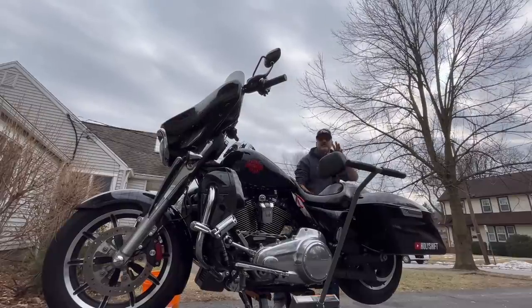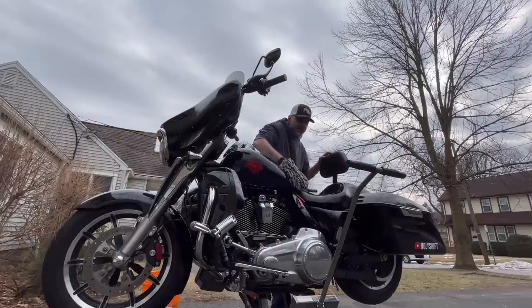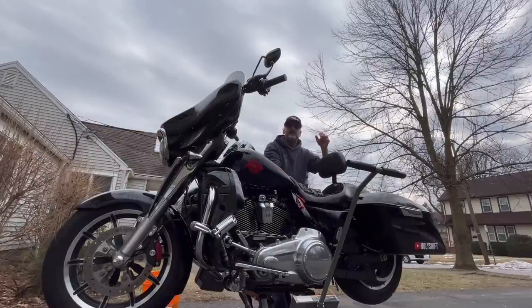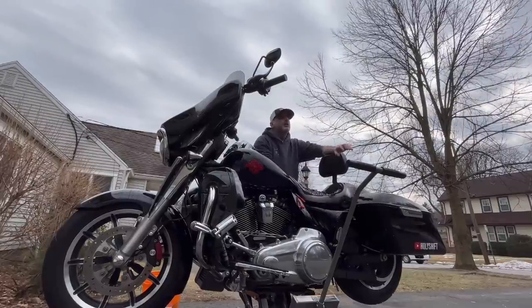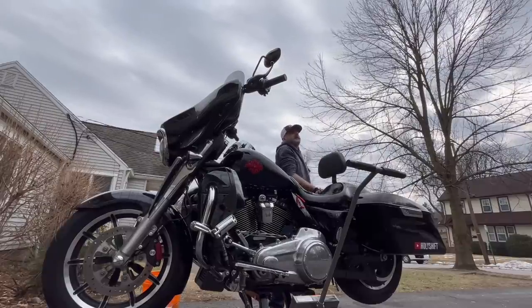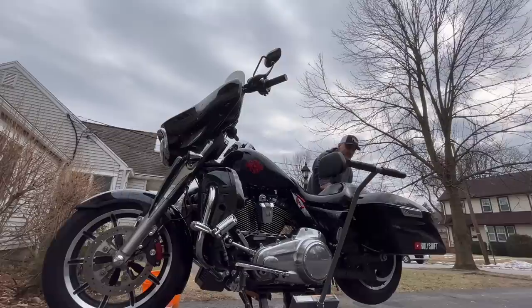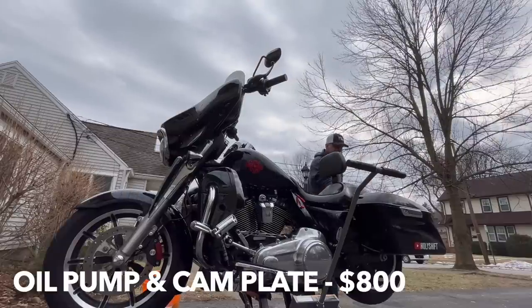Next thing you want, this is an option. I didn't do it because, like I said, I was doing it on a budget, and I did not need it on any bike that's 19 and younger. The Harley oil pump is really good. So if you do decide you want to change the oil pump, SNS comes out with an oil pump and a cam plate, which they say the cam plate is better. That would cost you, it's pretty hefty, an $800 kit.